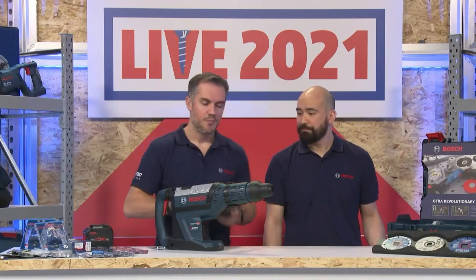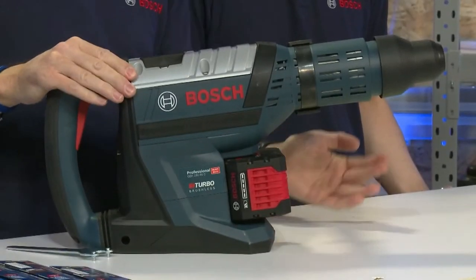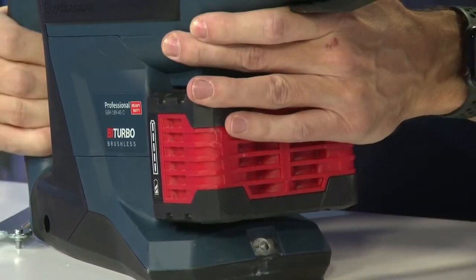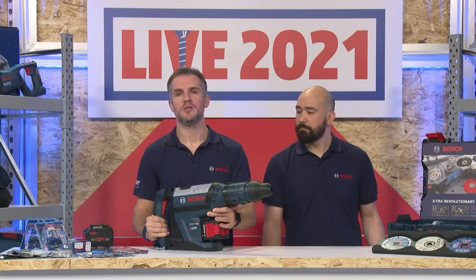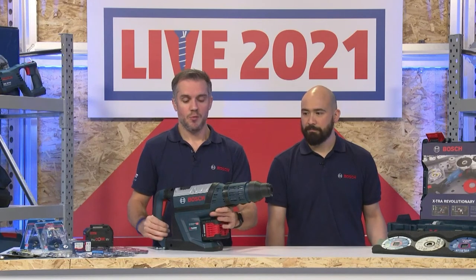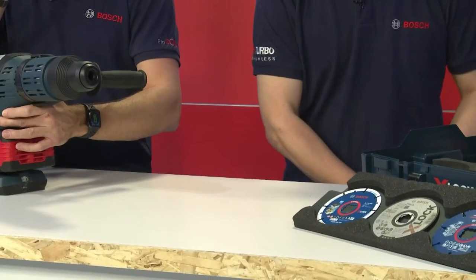Thank you very much. Probably worth mentioning, best used with the 12 amp hour battery, but also completely backwards compatible with all of our 18 volt batteries. The 12 amp hour battery gives you the maximum power output though, okay? We are going to put this up against the equivalent corded machine, also from our range, another 12.5 joule, 8 kilo hammer. And what we're going to demonstrate is really the benefit of having a cordless SDS Max versus a corded machine. That's correct. Just happen to have one.